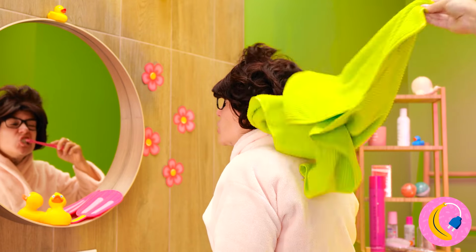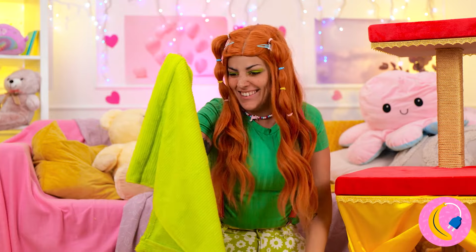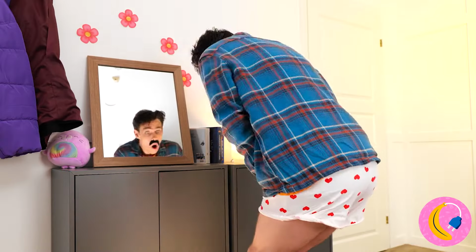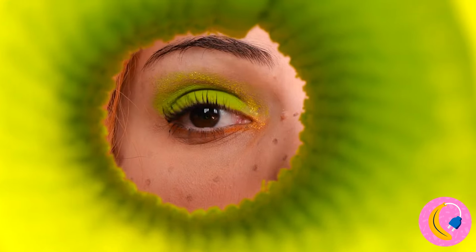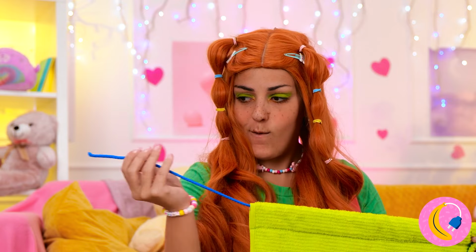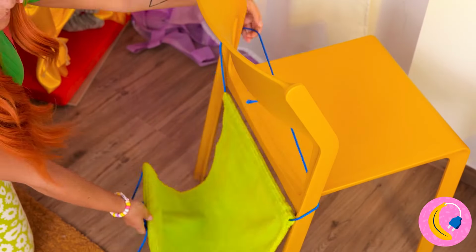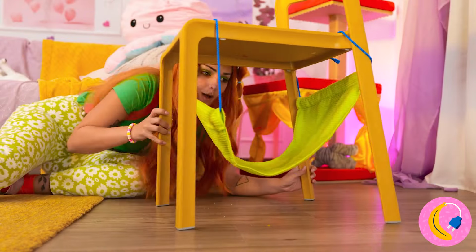Ooh, can we use this towel? A rope belt. Everyone's so giving today. Insert it. Twist and turn. You've got a mini hammock. Hang it up. Let's make one for the cat too.